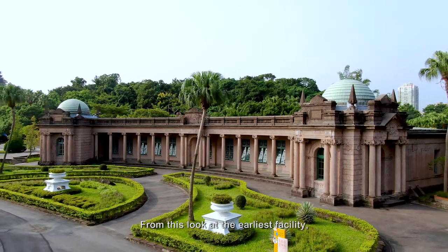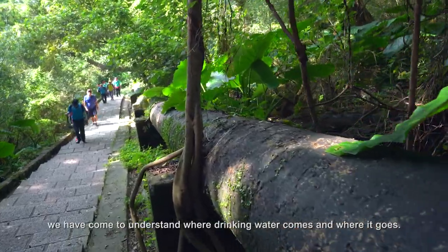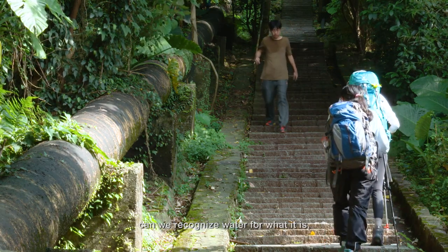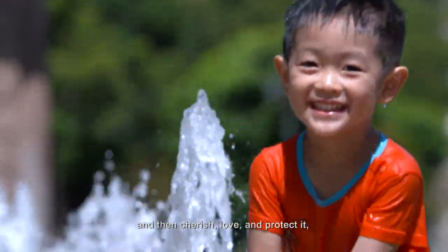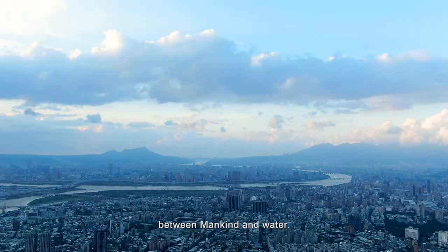From this look at the earliest facility, we have come to understand where drinking water comes from and where it goes. Only by cherishing and being thankful for the history of those sources can we recognize water for what it is, learn about it, realize its role in our lives, and then cherish, love, and protect it, thereby reviving the harmonious symbiosis between mankind and water.